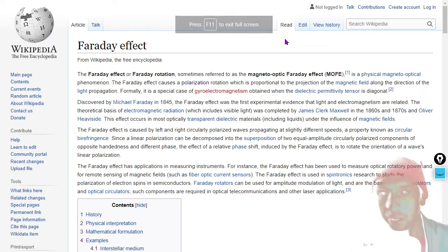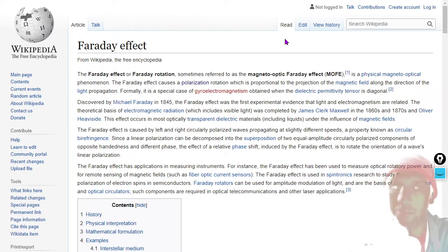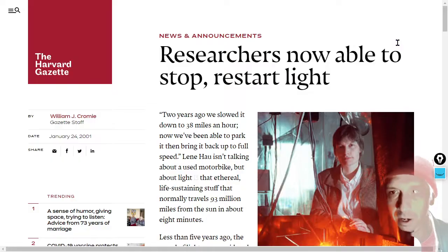Are you aware of the Faraday Effect? The magneto-optic Faraday Effect, where light is affected by magnetism, especially at cold temperatures in a medium. Well, if you haven't heard about the Faraday Effect, it's probably something occurring in space. What do you say? Leave us a comment. Let us know what you think about the Faraday Effect. Or have a read on the Wikipedia article if you like.